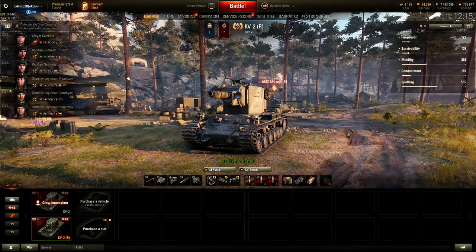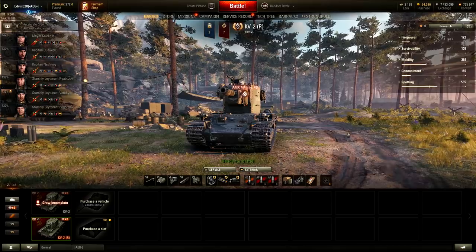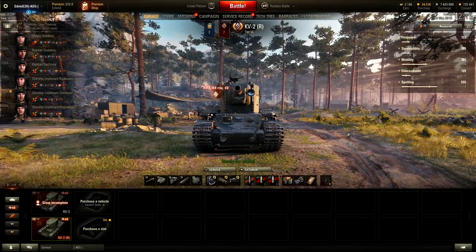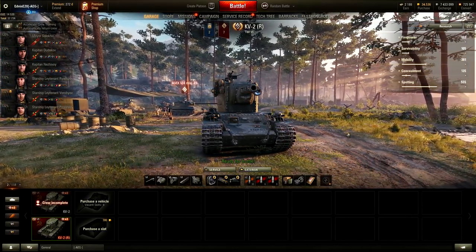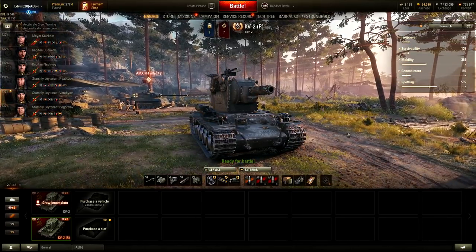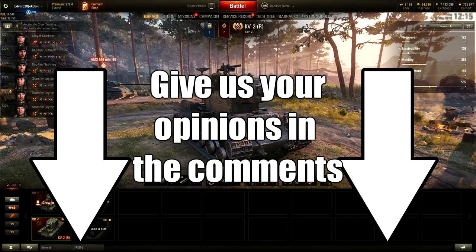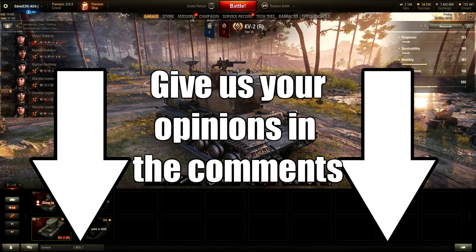The KV-2R is a premium version of the standard KV-2, so there are no stat differences between them. We think it's great that Wargaming offers skins instead of overpowered tanks. The KV-2R has an awesome skin from the Warhammer 40,000 universe as its selling point. And we have to say that it looks absolutely amazing. Well done, Wargaming. Please tell us in the comments what you think about Wargaming releasing tanks with special skins.